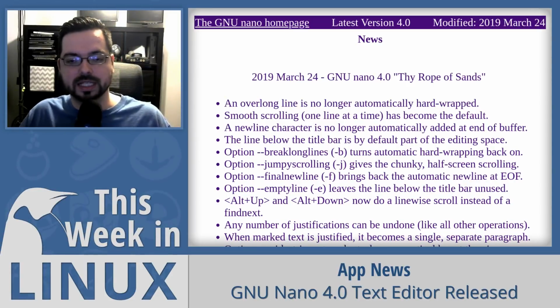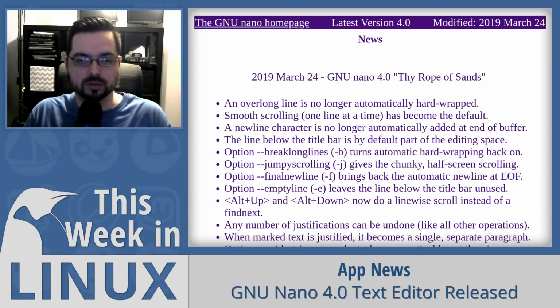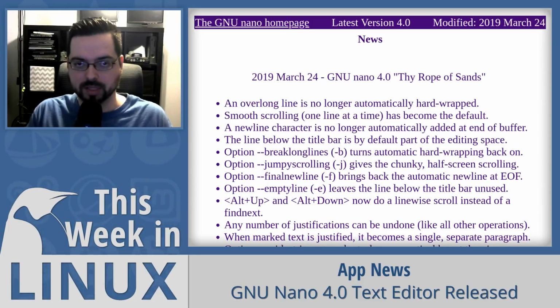But this particular release is very exciting because they fixed some long-standing bugs that a lot of people didn't like. For example, overwrapped lines are no longer automatically hard-wrapped, so if you copy and paste content from one place to another, it won't hard wrap the content. It'll look wrapped, but it won't hard wrap it. So you can copy and paste it, and it'll be fine.